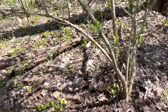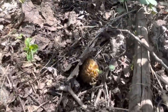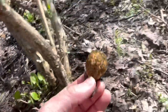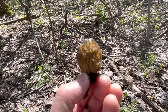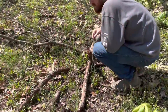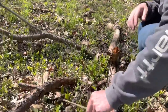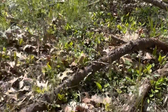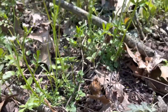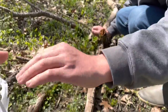You found one over there? Yeah, I think right under here. This one's like a little globe one. So cool. One there, right down there, and then the one right here too we just stumbled upon. So far, I'm sure there's a couple more. Small, but it'll eat.